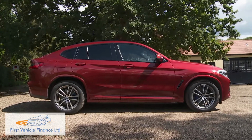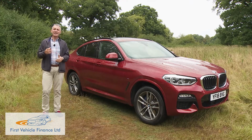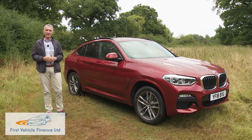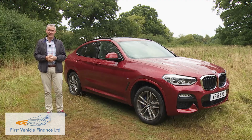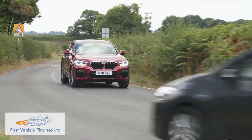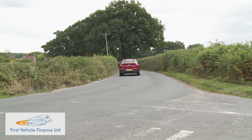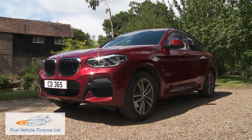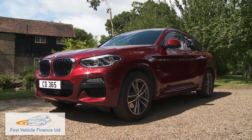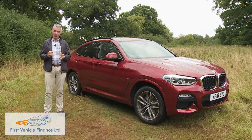In summary, don't be dissuaded if you'd like an X4. This may not be quite the sharpest dynamic contender in its segment, but it's still an astonishingly rewarding steer for something based on SUV underpinnings. Now yes, there is an element of compromise in its packaging, but the world would be a dull place if we only bought cars on a pragmatic basis. This one does defy sense and sensibility, but that's all part of its appeal and why you might really, really want one.